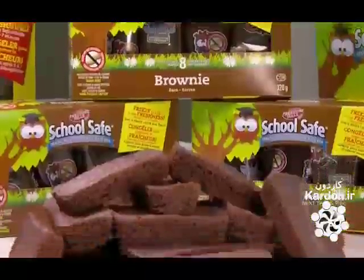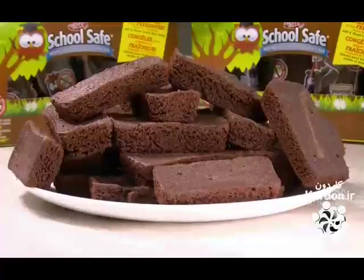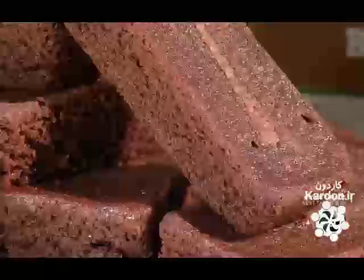Neither cake nor cookie, a brownie is something in between. A moist, dense, and chewy square. There's no doubt it brings something special to the table.